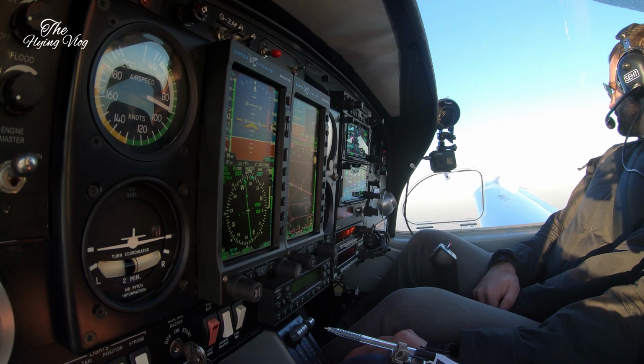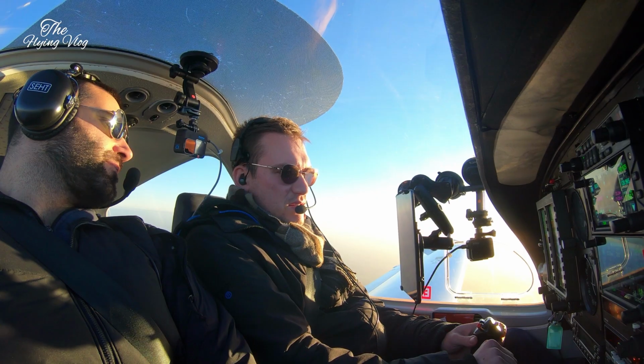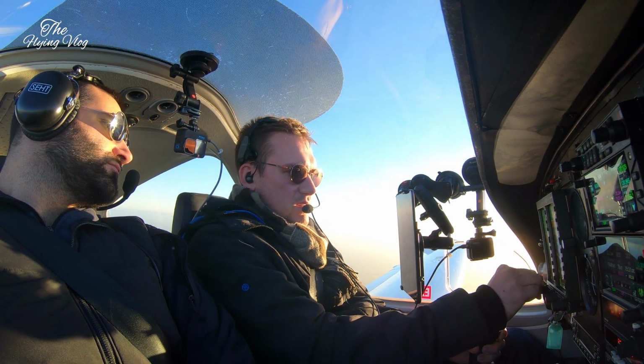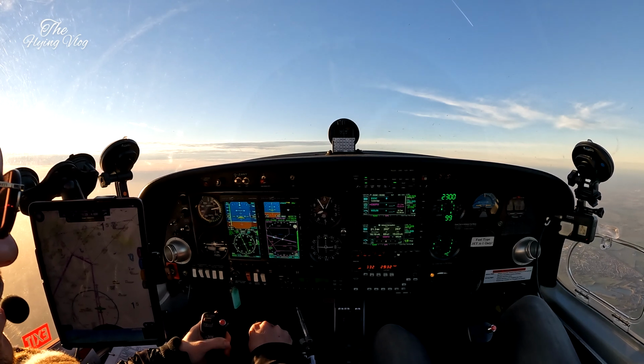Monitoring the speed, because obviously you're doing a high angle of attack. There's no cloud around, is there? Any high altitude stuff. Altitude.